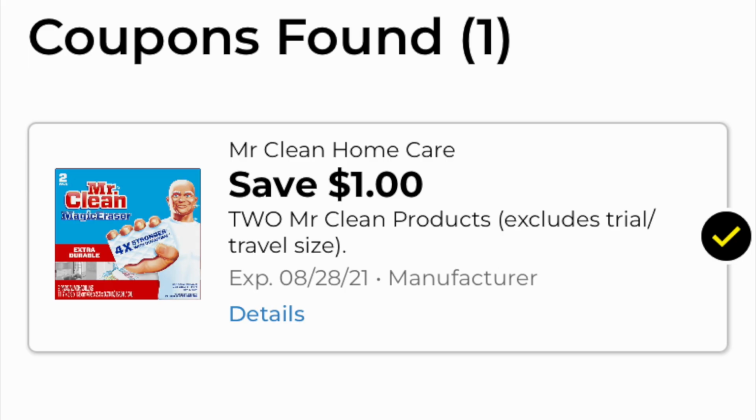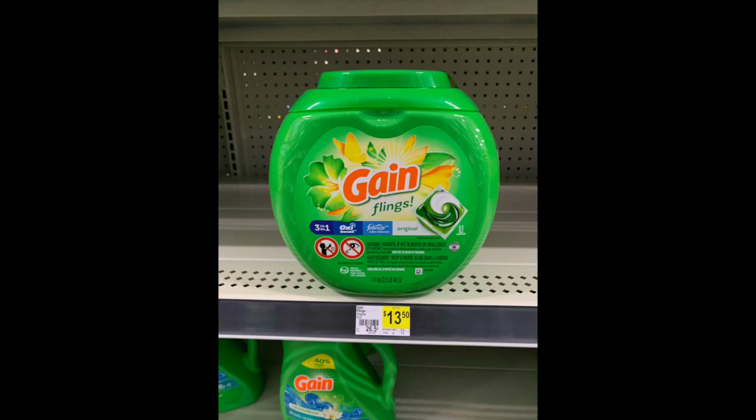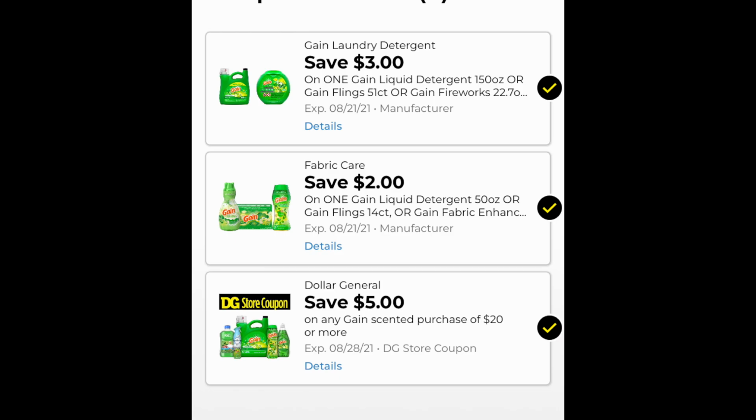And then we have this $1 off 2 that's attaching to that original scent. We're going to grab one of these guys for $3.95, a Gain fabric softener. And then just to change things around, this is a tremendous value. The Gain Flings 51 count for $13.50. You get a lot of pods in there. Okay, so the digitals that you need for this one is the $3 for the Flings, the $2 for the fabric softener, and then the 5 off of 20 that's attaching to both.